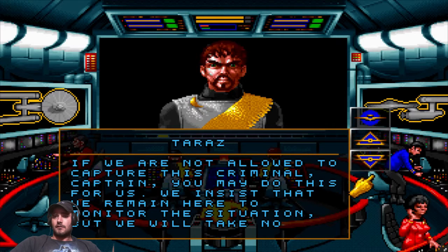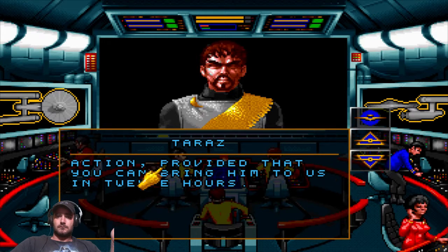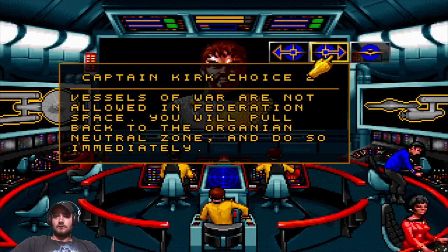If we are not allowed to capture this criminal, Captain, you may do this for us. We insist that we remain here to monitor the situation, but we will take no action, provided that you can bring him to us in 12 hours. Agreed. Vessels of war are not allowed in Federation space. You will pull back to the Arganian neutral zone and do so immediately. Agreed.